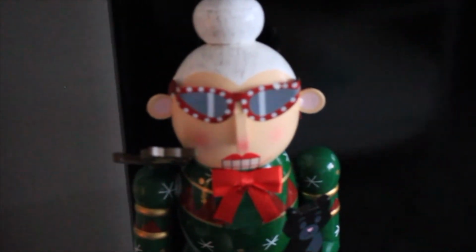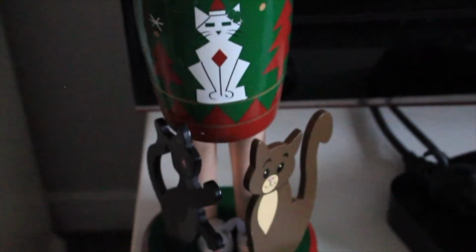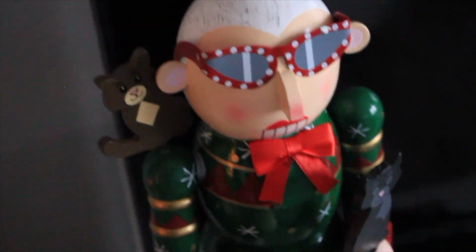Next up, this is my nutcracker. It is a crazy cat lady. Can you see the cats? And her slippers. And there's a kitty on her shoulder too that you just can't quite see. It is there. Sort of has to sit like this, I guess. She's the best.